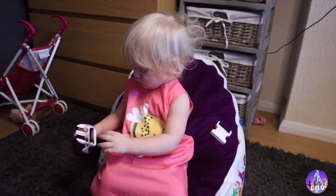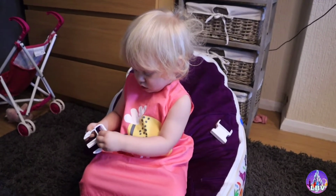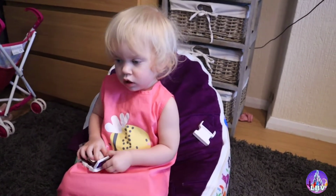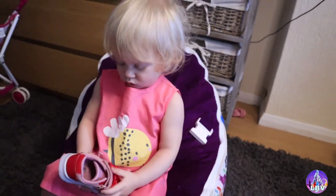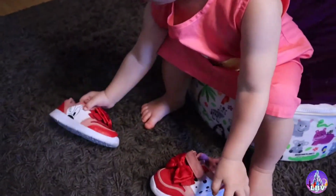So guys, we are now back at the house. It's actually about four weeks on. I wanted to give her some time to get used to it, see how she was with the trainers, and here she is. Bonnie, what are these? Shoes. And what's that? What's that on there? Mimi. It's Mimi. Are they your favourite shoes? Are they?